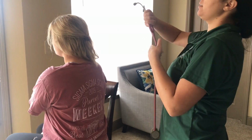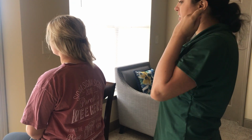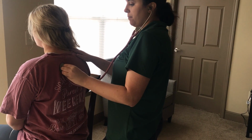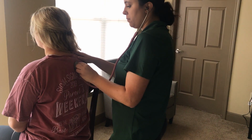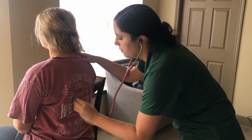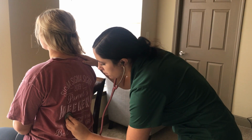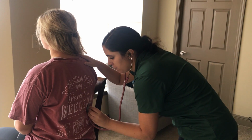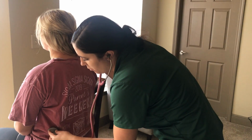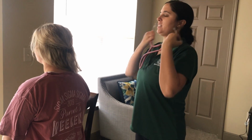So the last thing I'm going to do here on the posterior chest is I'm just going to go ahead and auscultate to check for adventitious breath sounds and make sure everything sounds okay, all right? So start with some deep breaths for me, please. Deep breath. Deep breath. And now this is just going to be normal breathing, okay? And this last one here, just give me one more deep breath. And one more deep breath. All right, perfect. So that sounds good.